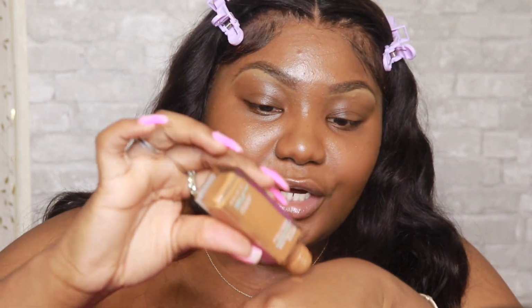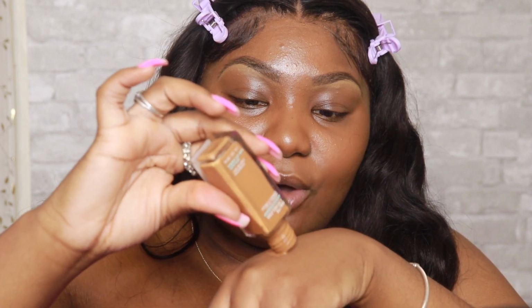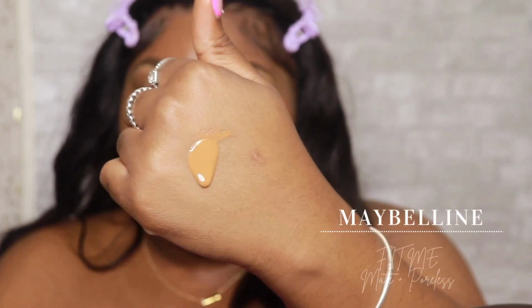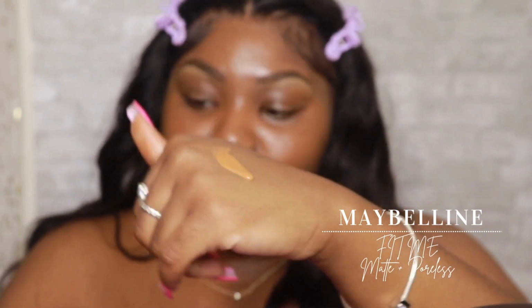And this is also my winter shade. So it's perfect to blend the two because one is darker and one balances it out. My shade is 355 Coconut. So yes, girl. This one I'll apply to my hand like so, and then just go right in with the beauty blender and start applying that. So you see it cools down the Fenty because it's really red.